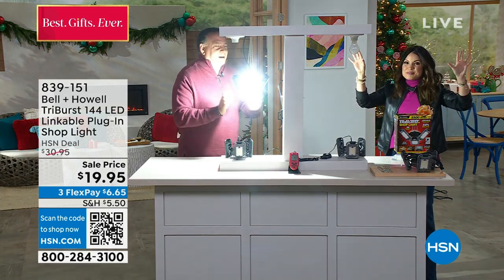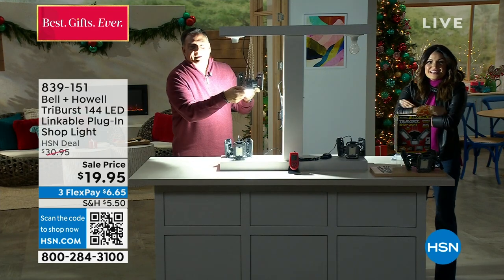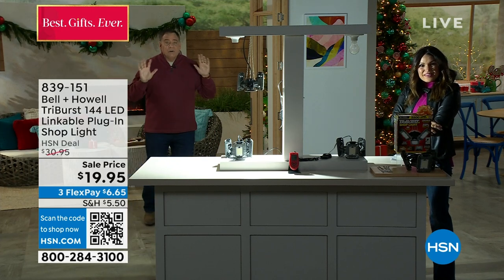It's crazy. Let's bring the lights down. I'm going to turn these up just so you can kind of see. I'll bring this one down so it's not blinding the camera, but watch this. So, I mean, even if I walk right way back here, I am still lit by this.